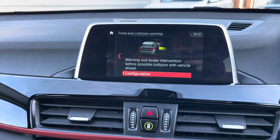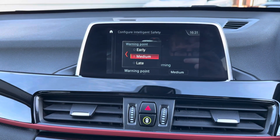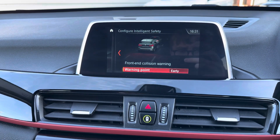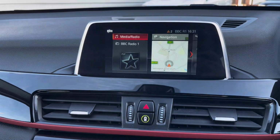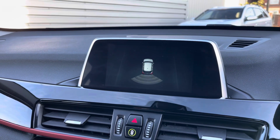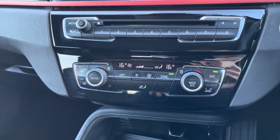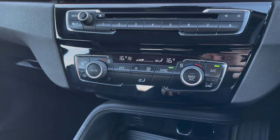You've got a button here just below the hazard light where you can access your front end collision warning system and adjust the sensitivity of it. Pushing the button will also turn the system on and off. You do have rear parking sensors to make reversing much easier. Down below on the dashboard you do have your dual zone automatic climate control.